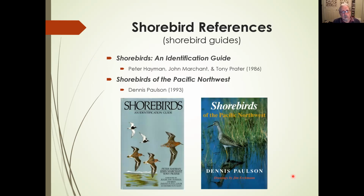There were only two available when I started looking at shorebirds. Shorebirds and the Identification Guide on the left. And then a little bit later, Dennis Paulson put out Shorebirds of the Pacific Northwest, which I thought really wouldn't be that good for me in Maryland. But as it turns out, that is a great book and has wonderful illustrations showing the differences between separating species of shorebirds. Lots of illustrations. So I loved both of these books, especially Paulson's.